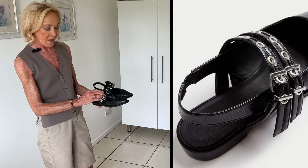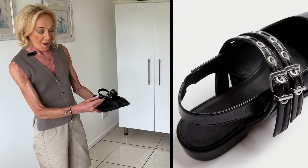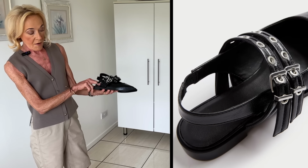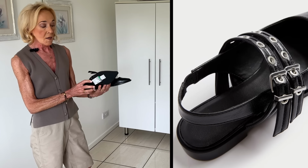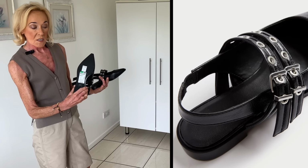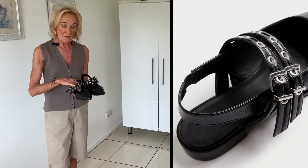Let me pop this one back in. Yours truly has had these on. I won't faff at the moment. But quite literally, this is a statement detail in itself. Very flat here. I've picked these up in a size 4. They don't come in half sizes, these. And they are £39.50. As you can see the vegan sign here. These are soft and they're very comfortable.